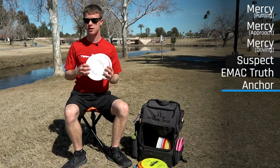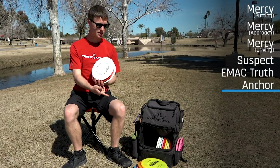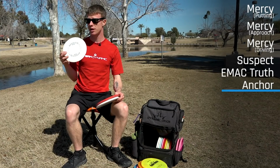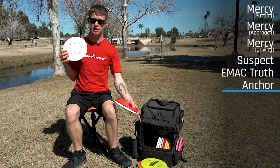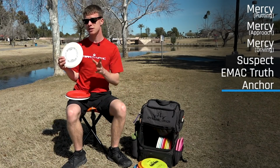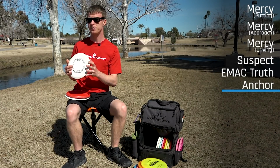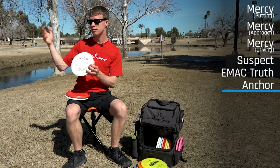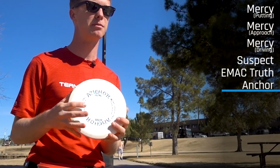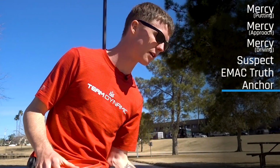And then the other mold I have is the Anchor. I really like the retro plastic, because it's very tacky and it seasons in fairly quickly, at least compared to the Lucid. And then I have this pretty seasoned one that is of similar stability to that yellow PMAC, but I can shape at slower speeds. I can shape it a little easier, and it's slower and has less glide. So I can just throw it softer, and for shorter shots, it's just a little easier for me to shape. And just depending on how my day's going, I have 2 options for understable mids. So it's good to give yourself options, whatever you're confident on.